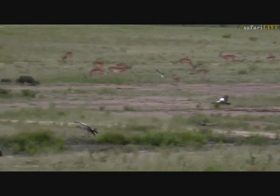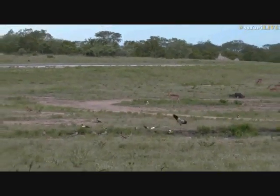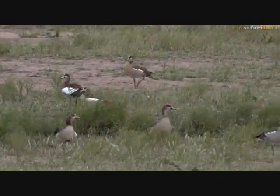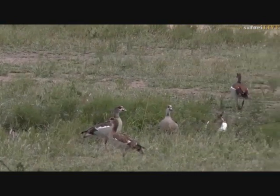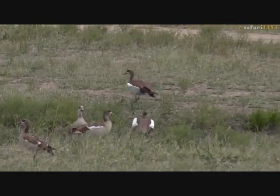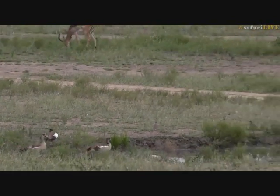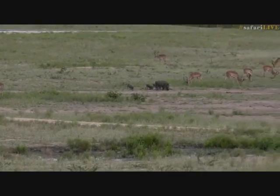There's some Egyptian geese coming in. We had a small little pan here called Buff Pan, and these Egyptian geese are all over the place. There's quite a large colony that's developed here, and you can see they have all landed, and they've disturbed some Senegal lapwings there, which were shouting and protesting the arrival of all these bigger birds. But the impalas and the warthogs are unfazed altogether.